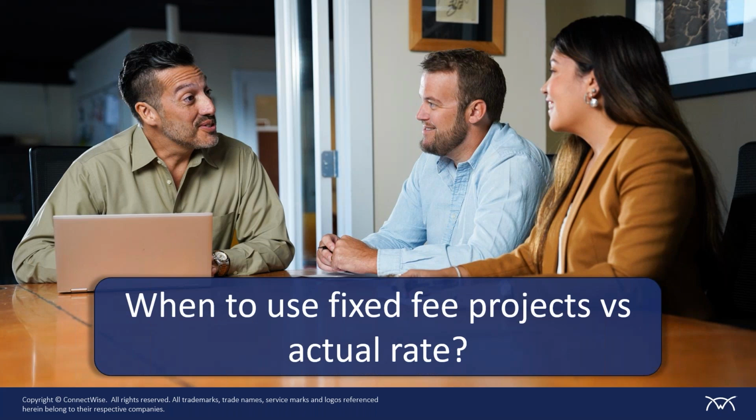And so by using the estimates in the finance tab of the project, we can compare forecast to actual, and again, make sure that we are refining our quoting process and getting those statement of works built out accurately. So we're giving our customers an accurate estimate of what we expect to deliver on.